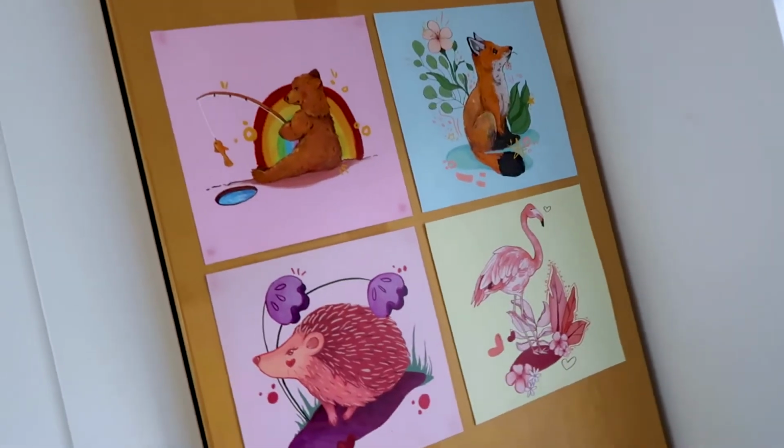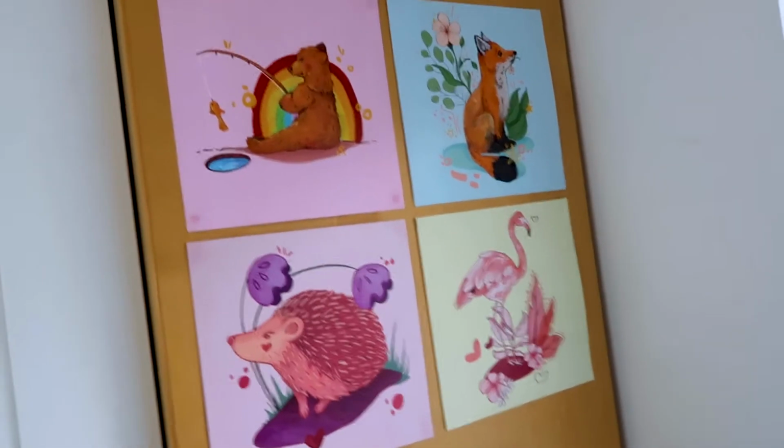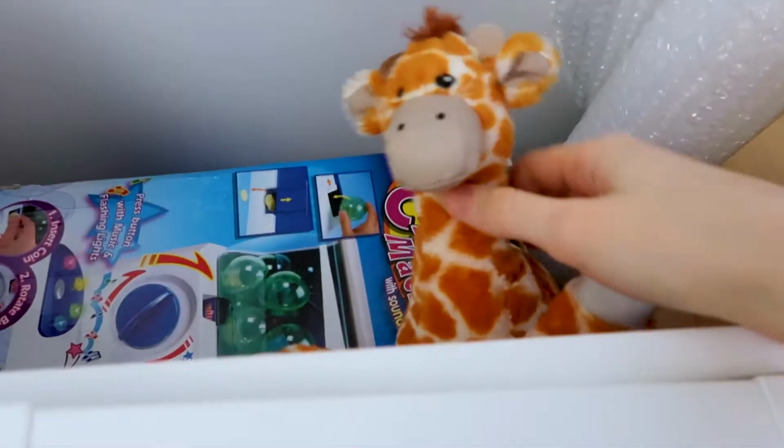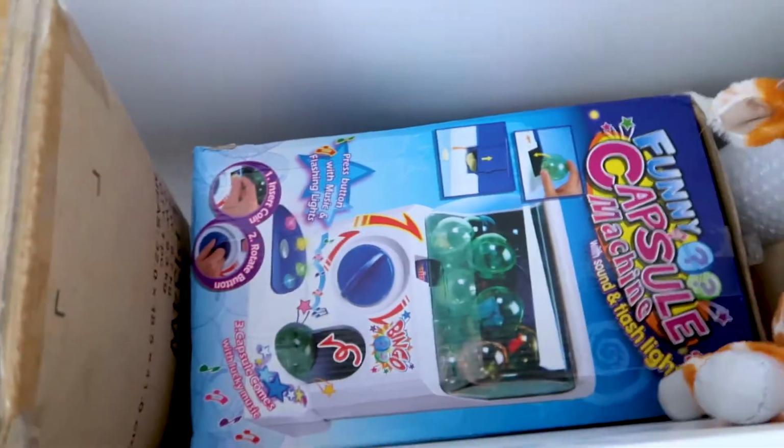And here are my little illustrations that I've stuck on this wardrobe to kind of try and disguise it a little bit. It's George the Giraffe who hangs up here, but right there, I have got more display stuff for markets up here as well, like that's my grid. And you can see there that that's my capsule machine. I've just put that up there because I'm probably not going to use it while I'm living here, so it's just out of the way.